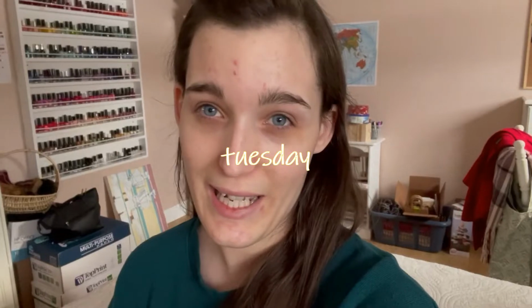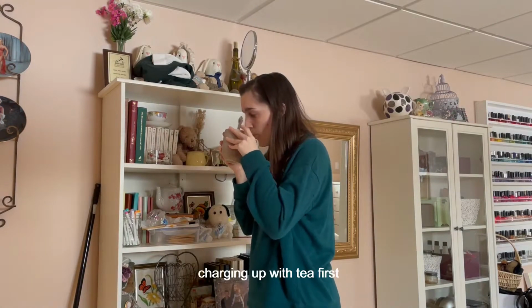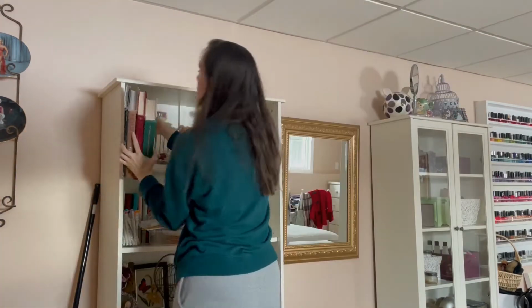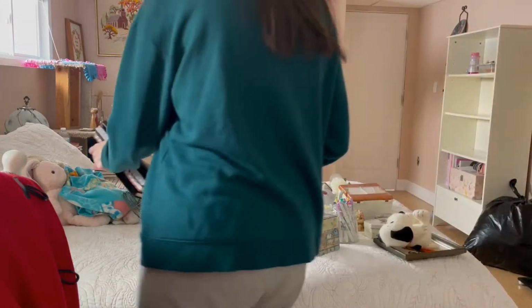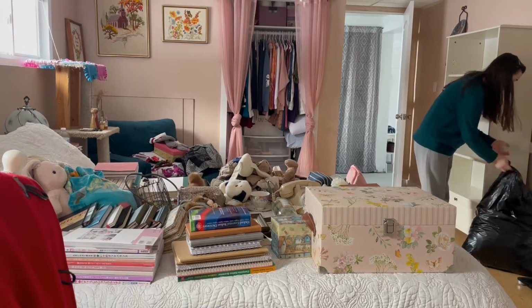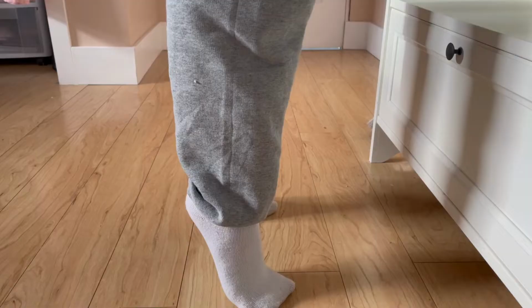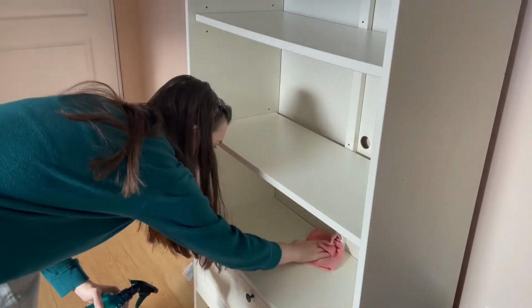Good morning. Today we are going to be tackling the bookshelf. I have not cleaned the bookshelf off since maybe April was the last time I actually took everything off my shelf, cleaned it all down, and put everything back and reorganized it. So that's what we're going to be doing today.